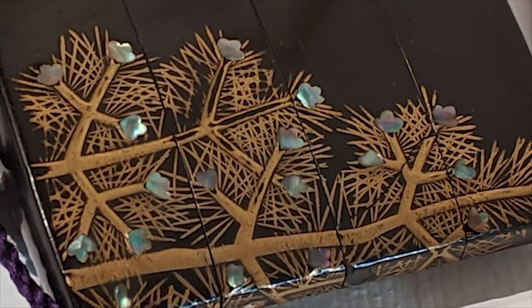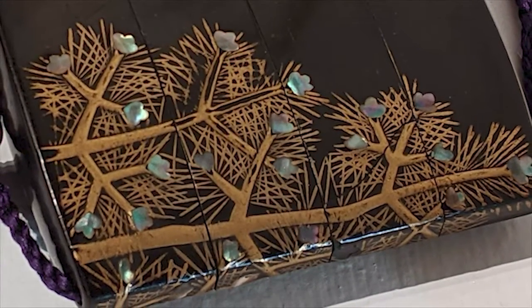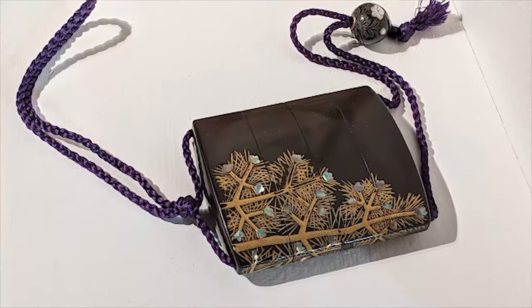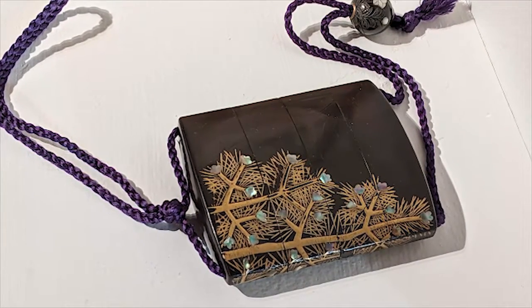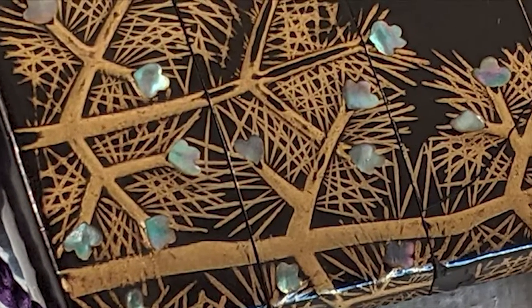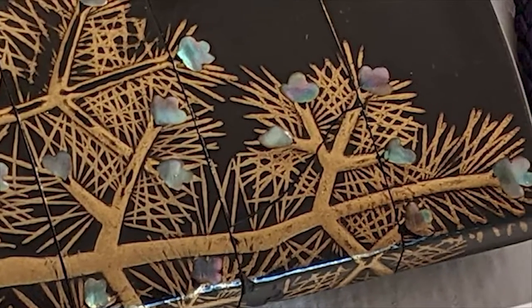The pine tree is the quintessential tree of winter. Since it is evergreen and thrives during the cold winter months, it symbolizes resilience and longevity, and along with the bamboo and plum, is one of the three friends of winter. This small container, called an inro, would have been suspended from the obi, the sash tied around the kimono, and was probably used to hold medicine. It is coated in black lacquer and decorated with a gold makie design of pine branches, with the cones at the end of each branch formed with inlaid mother of pearl.